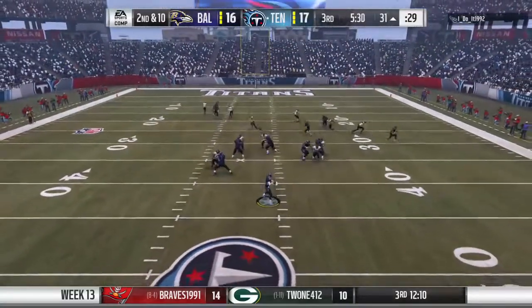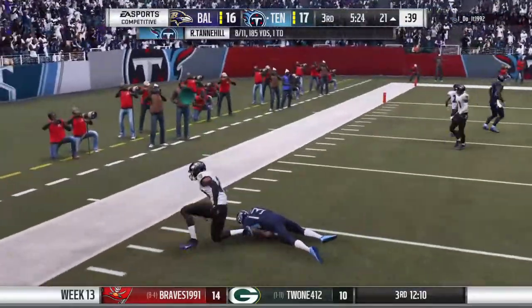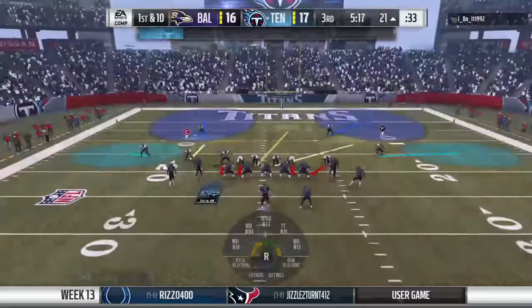On 2nd and 10, Tannehill. Throw taken in by Taylor left side. And he's going to get this down near the 20-yard line. 11 more yards there, and this methodical drive continues.